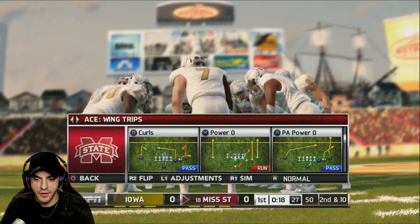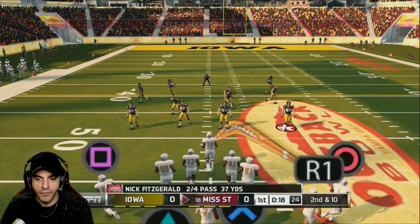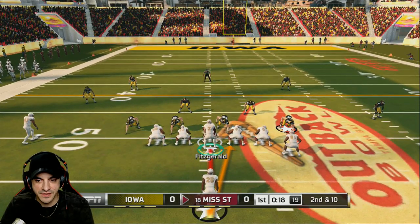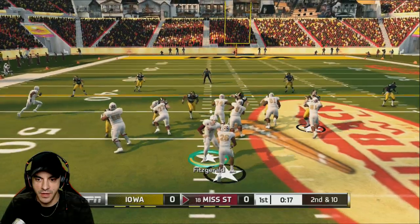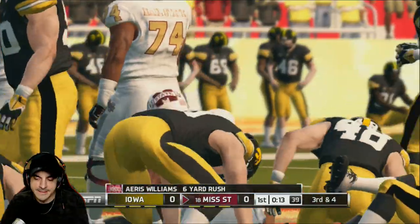Let's settle down here a little bit. Let's go run right at him here. We're going to run a little wham. There's the play. Running right at that one technique. Hopefully get a nice little double. And that right tackle picks up that outside back or inside back. Nice. Third and four.